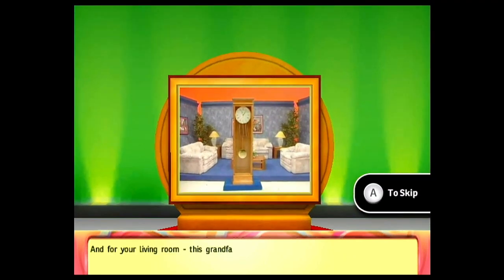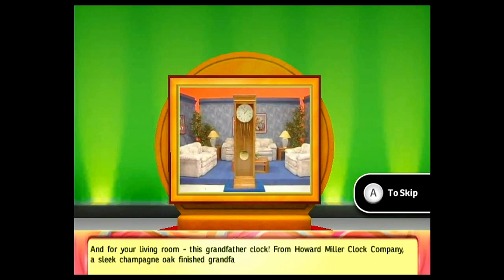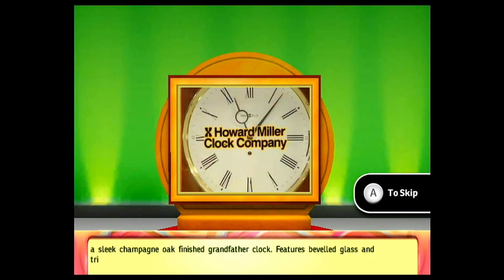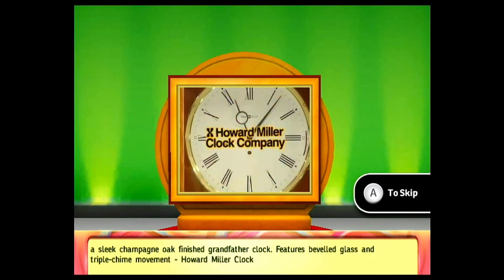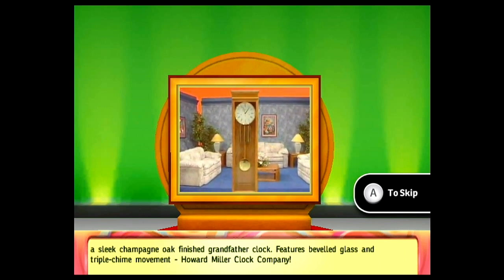And for your living room, this grandfather clock. From Howard Miller Clock Company, a sleek champagne oak finished grandfather clock. Features beveled glass and triple chime movement. Howard Miller Clock Company.